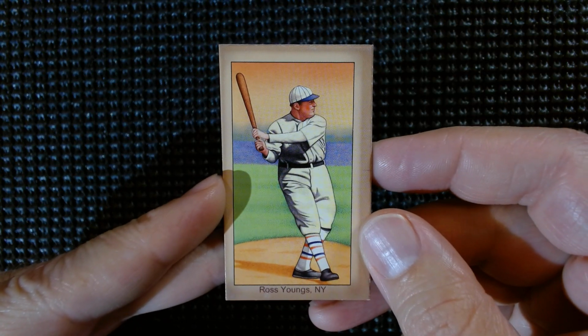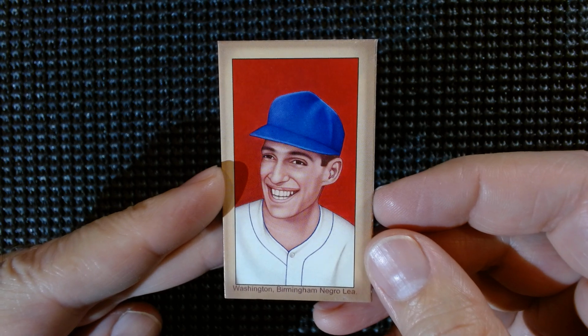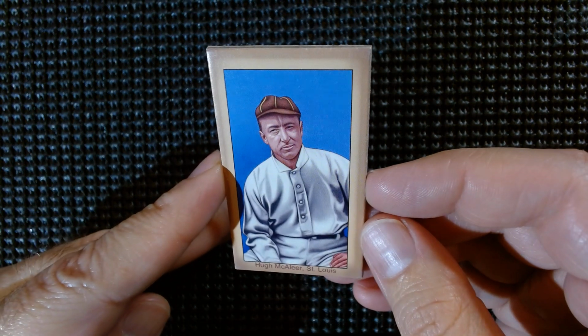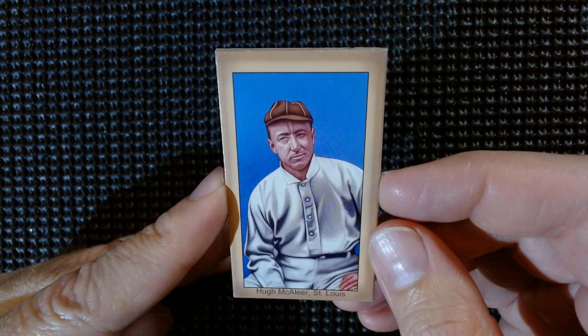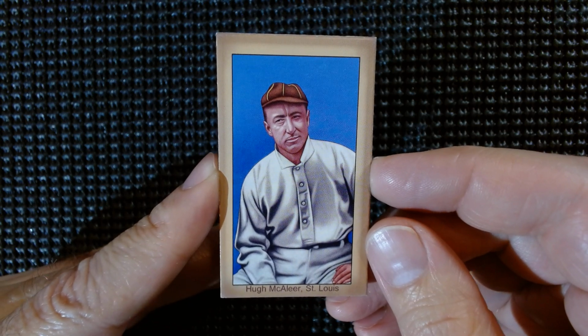Ross Young, New York. Washington, Birmingham, another Negro League. So I like this set because they spread the love around. Hugh McAleer, St. Louis, looks like the Browns there. How often do you see Browns cards, folks?